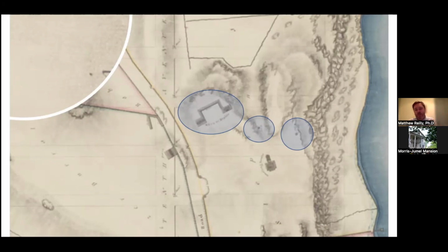And what would that do for the creation of space? What kind of plantation organization or spatial organization would have been used for the construction of this property if the Morris family had previous awareness of how plantations functioned in the West Indies? So a global story starts to emerge.